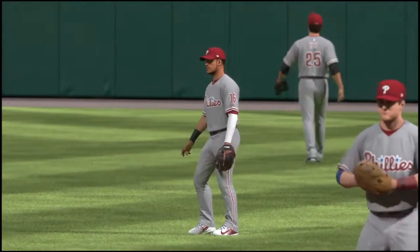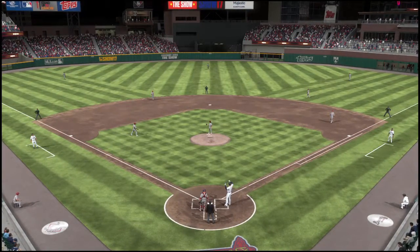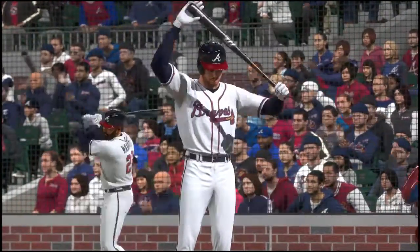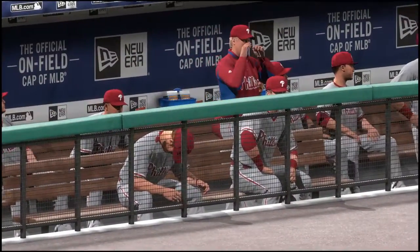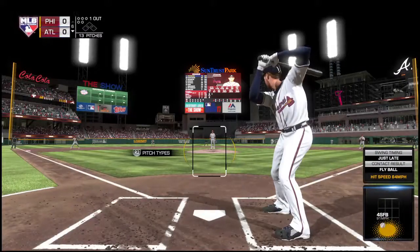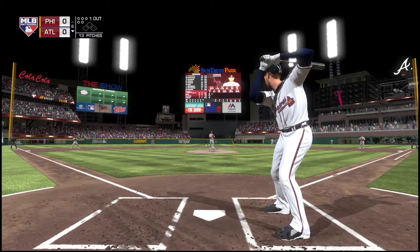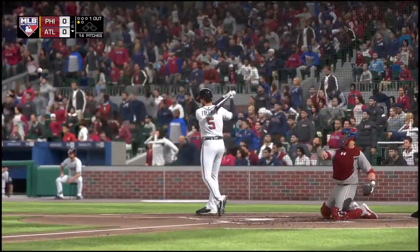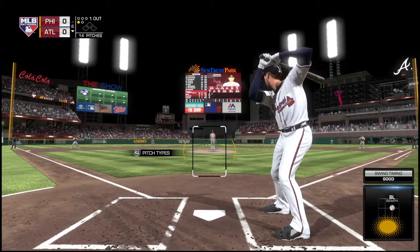The first baseman, number 5, Freddie Freeman. Ready once again, Freddie Freeman, 0 for 2 with a couple of strikeouts for him so far. Into the windup and the pitch. First pitch hacking here, and that's the first strike. When he is on, that slider is one of the best pitches in all baseball. That's why he's so tough to those lefties.